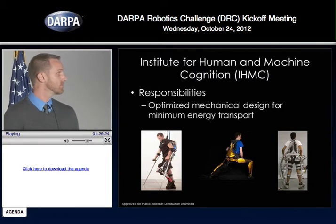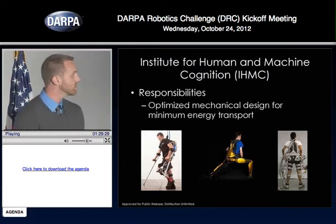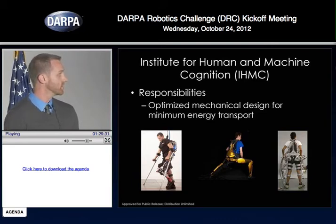Like I mentioned before, we've been developing an exoskeleton. We just did a press release on it. It's the middle picture. We springboarded from IHMC's earlier exo and integrated a lot of Robonaut technology into it. They're going to be helping us with some of the new actuation that we've designed for that exo and pulling it into our robot.